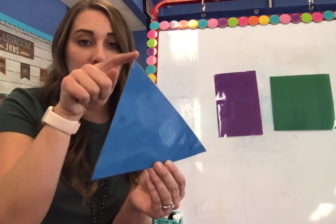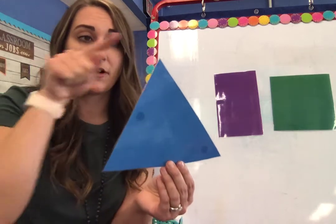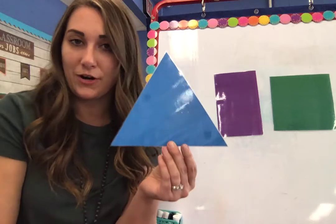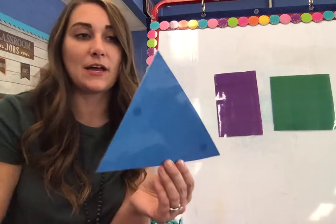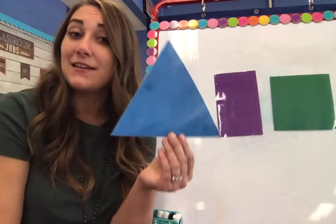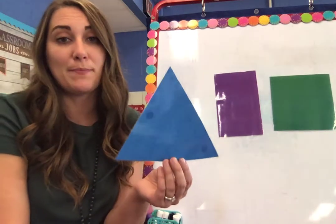And a corner is the pointy part of a shape. So let's count them together. 1, 2, 3 corners. And a side are the long parts of the shape. Let's count them together. 1, 2, 3. And that's a triangle. Can you think of anything at your house that might be in the shape of a triangle?